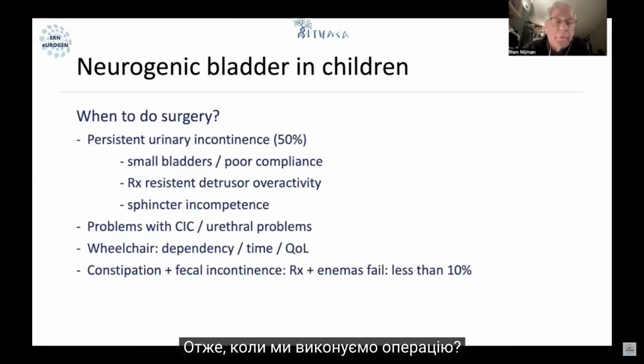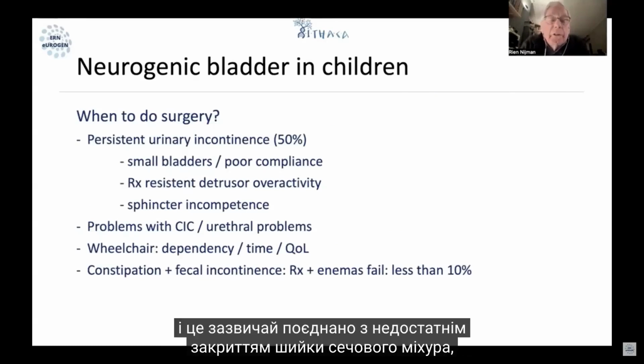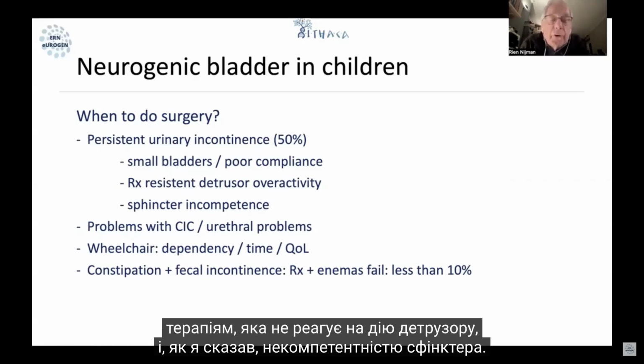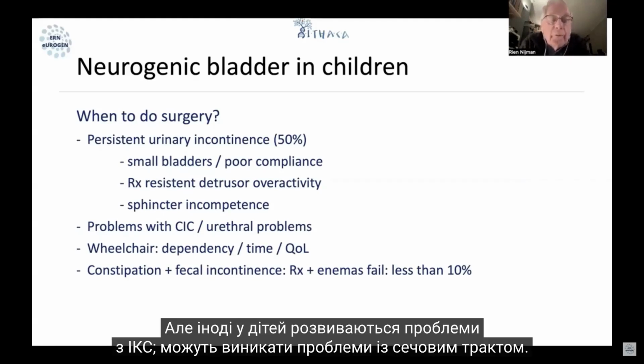So when do we perform surgery? Well, it's usually when there is persistent urinary incontinence, and that usually is in combination with an insufficient closure of the bladder neck. But usually it's in cases with small bladders, with poor compliance, therapy resistant detrusor overactivity, and as I said, sphincter incompetence. But sometimes children develop problems with CIC. They may have some urethral issues.